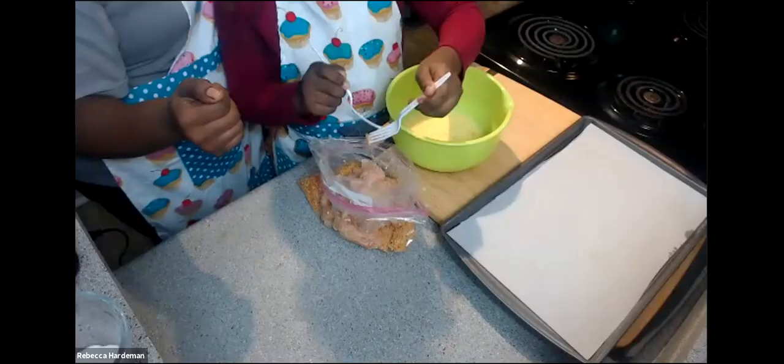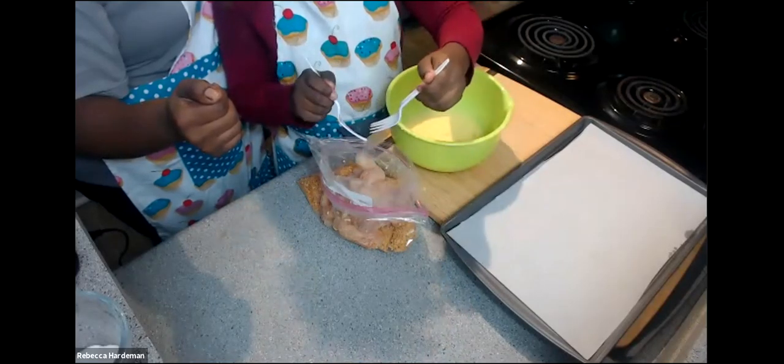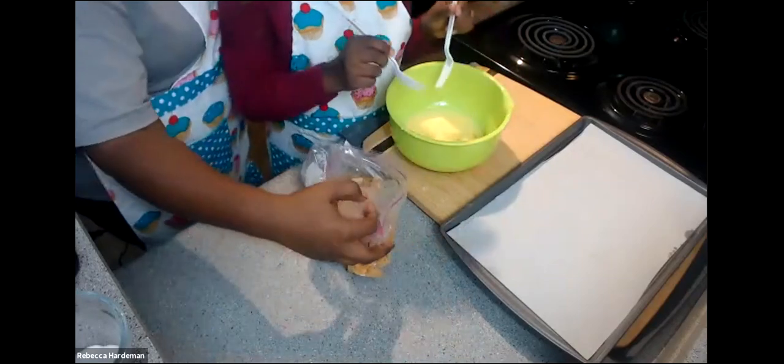So my child loves to mix her own pancake mix. So we're headed in the right step. I just need her buttering the toast or maybe buttering the pancakes, and then we'll be good. We have a whole restaurant. You're definitely on the right path. That's awesome. We are done.